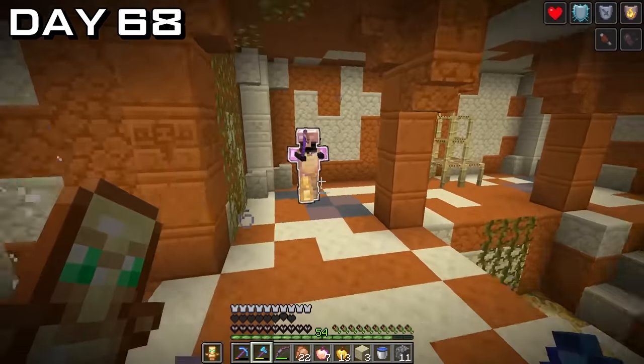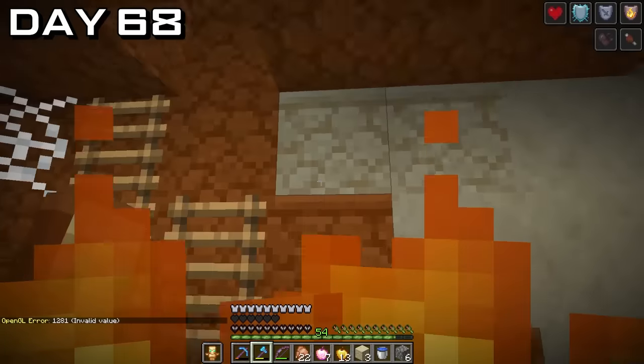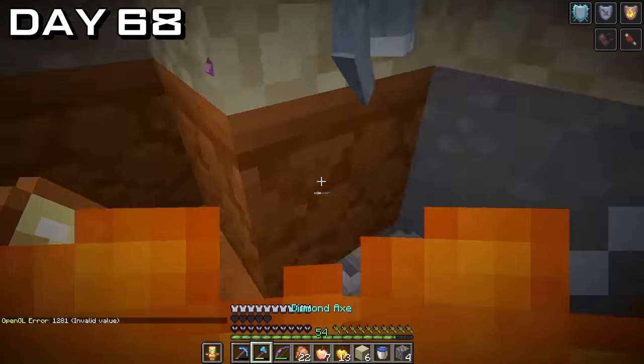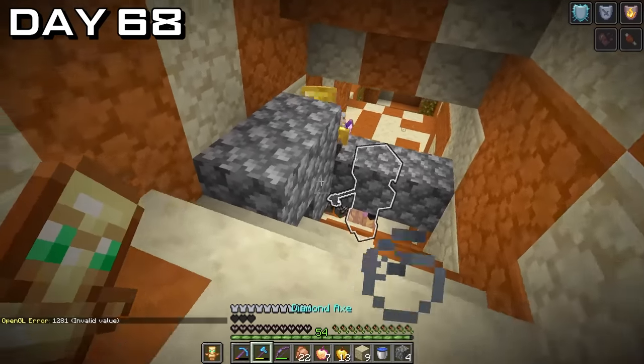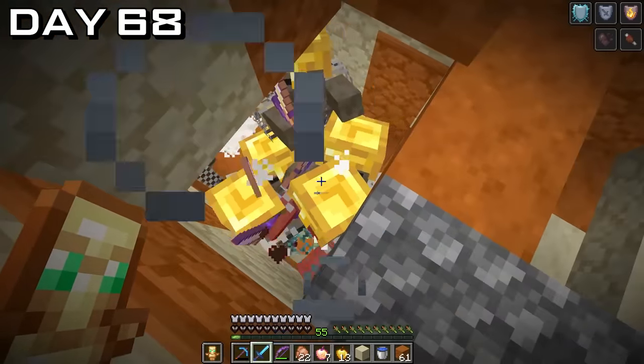What's up, boy? Oh, where'd you come from? Where did all these guys come from? What the heck? Where did these gorillas come from? What? It just came out of nowhere. I just need to focus on killing this boss. Oh my god, there's so many of these guys. It's a whole mob. Okay, let's take out these guys.